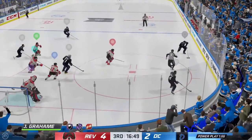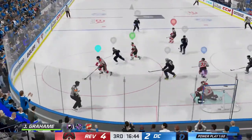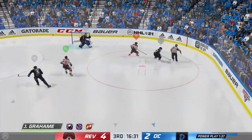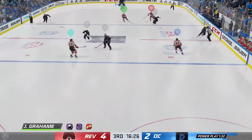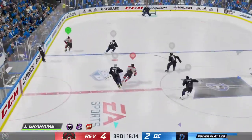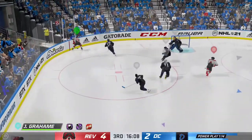Toronto's won the draw. Grabbed along the board by Jones. And that one's broken up by a great defensive play. They clear the zone. Tries to get this man advantage going from their own end now. Toronto's got the puck shorthanded. And they manage to clear it. Toronto's on the attack.